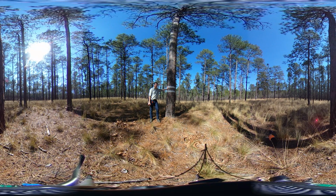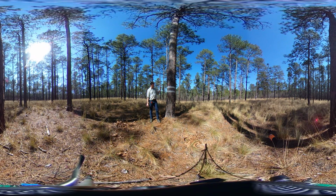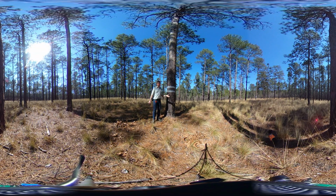Oftentimes we'll see that they nest in what we call flat toppers, so trees that, instead of continuing to achieve height growth, have tops that flatten out. Trees often have red heart disease, and they'll go after those as well. This is actually a pretty nice straight tree, and most of the trees in here are pretty good. This is a pretty high quality site.